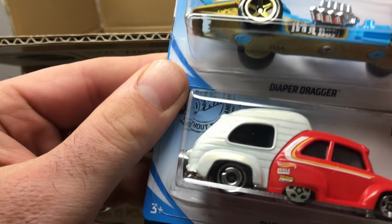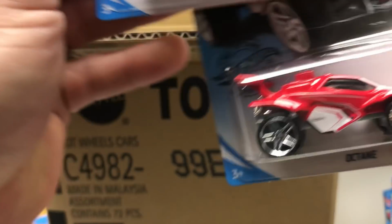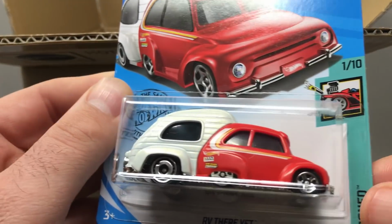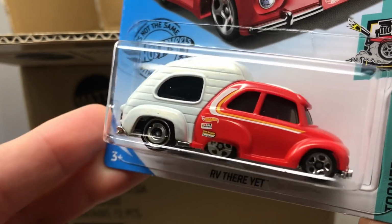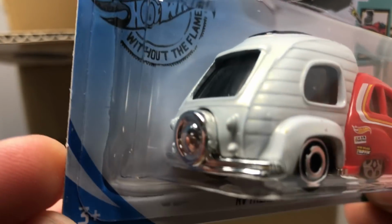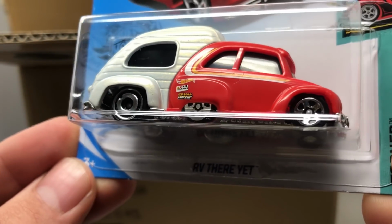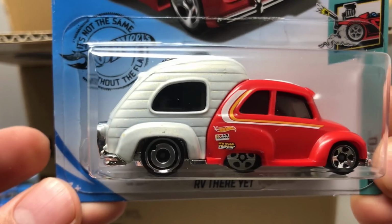Had the Diaper Dragger before. We've had Octane. The Rocket League car. I think we got that last case. This is a new one. Check this out. It says RV There Yet. That's pretty cool. RV There Yet. Got like a little bug driving a camper.